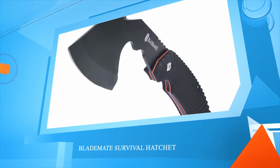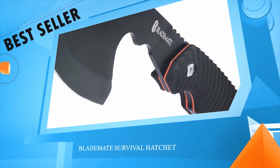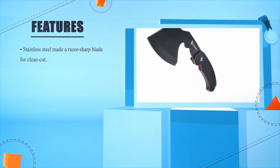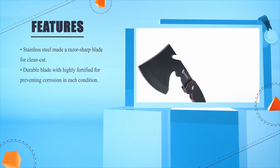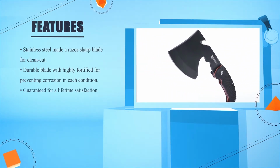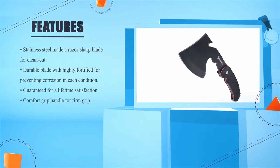Number 1. BladeMate Survival Hatchet. Stainless steel made a razor sharp blade for clean cut. Durable blade with highly fortified for preventing corrosion in each condition. Guaranteed for a lifetime satisfaction. Comfort grip handle for firm grip.